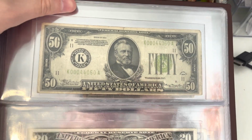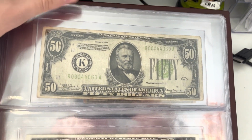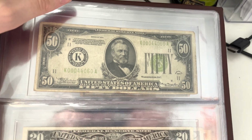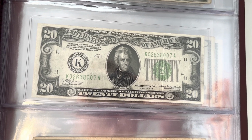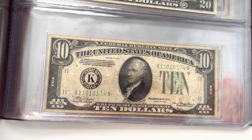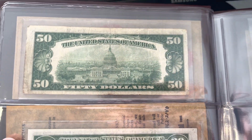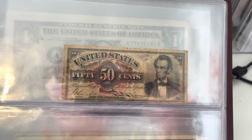This is the 1934 series. As you can see, I am missing the $100 bill. But I have the $50 bill, 1934. As you can see, it's like a lime green type of ink color. Here we've got 1934 $20 note. And here we've got the $10 1934 note. Reverses are the same as the previous series. Nothing really changes. Here we have the only fractional notes I have.